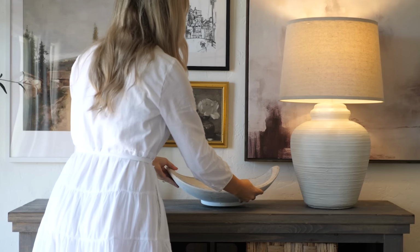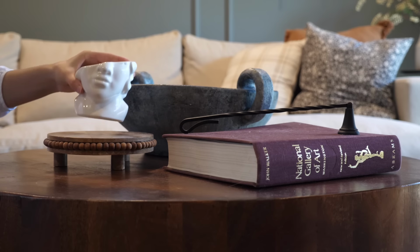Let me know down below in the comments if you have a space in your home that could really use this mural wallpaper trick. Now, when it comes to styling surfaces around your home, shelving, coffee tables, console tables, it's all about creating stackings and groupings.